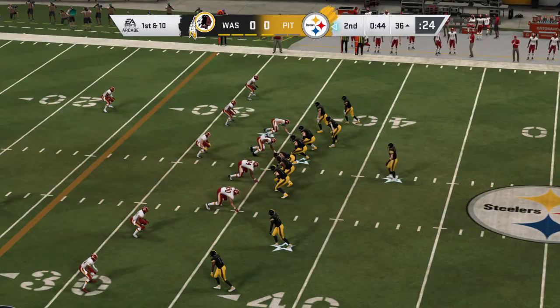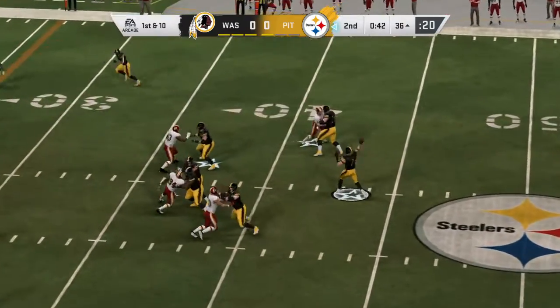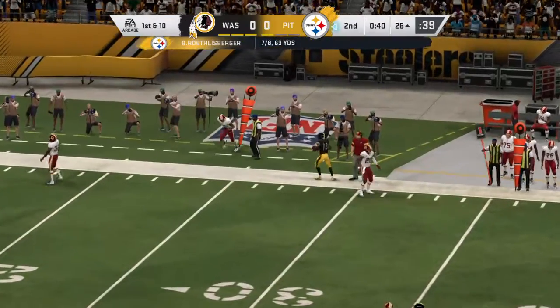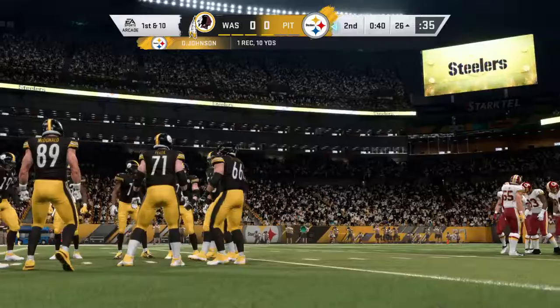Could we get a touchdown in this first half after all? It's 1st and 10. Throwing again, it's Roethlisberger. That ball caught by the former Toledo Rocket, Deontay Johnson. A gain of 10, good for a Steeler 1st down.